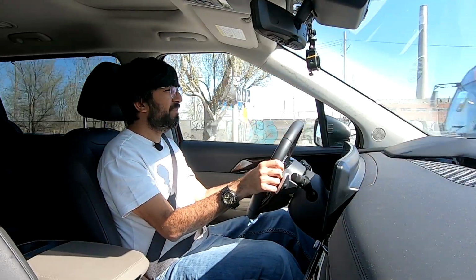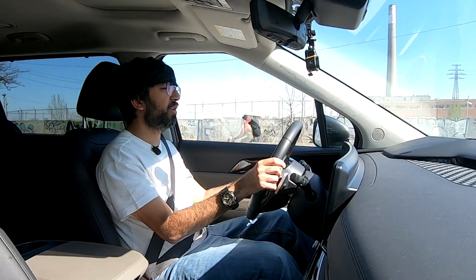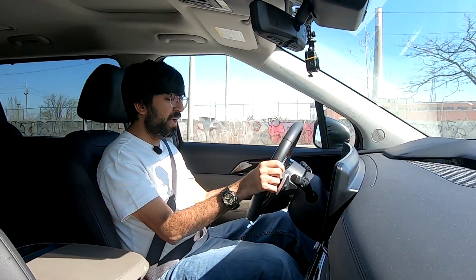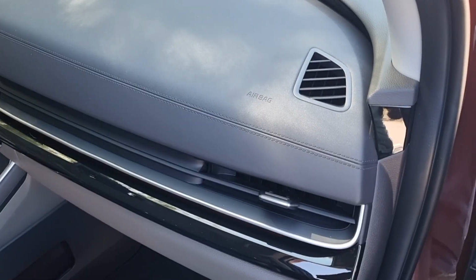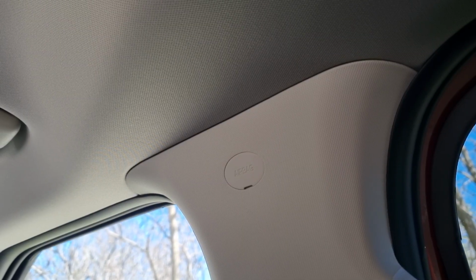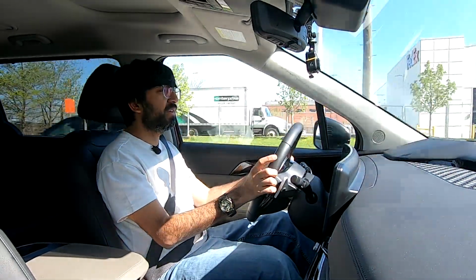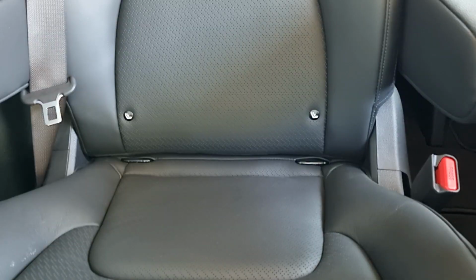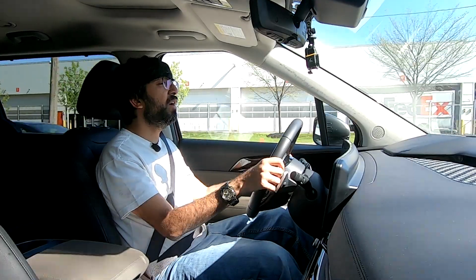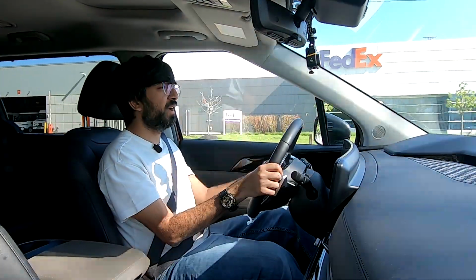Now when we come to the safety systems, there are plenty of safety systems here too. There are 8 airbags: 2 for the front driver and the passenger, 2 side airbags again for the driver and the passenger. There are curtain airbags in the frames also, and there is also a driver side knee airbag too. Then there are child ISOFIX points in both the captain's seats and also in the third row on either side.